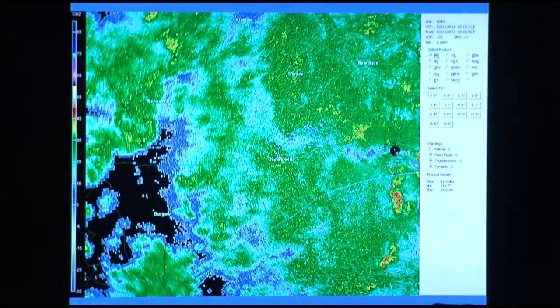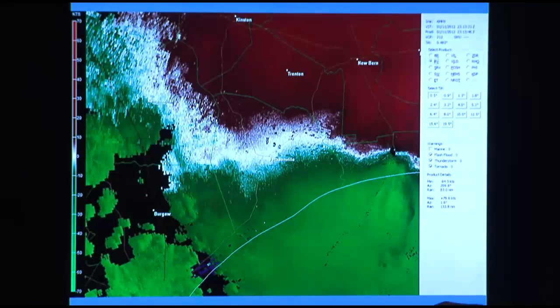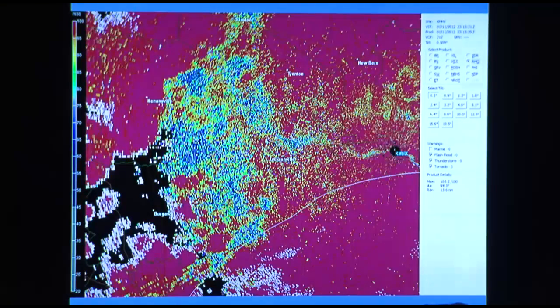Very light blue. I just saw that ring. So we're right in there. Well, here's velocity. Again, probably nothing in the way of ground clutter that I can see here that would be non-meteorological. But here's that correlation coefficient.